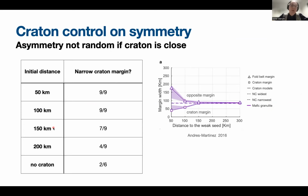And if I just count the models for each initial distance, so there were 9 different configurations of initial strain, then if the distances are small, then all the craton margins are narrow. So all the passive margins on the side of the craton, they are narrow. But if I go to greater distances, then they're more or less 50-50. And this control on the margin width by the craton was also found by Andres Martinez in 2016, where he shows that the margin width for the craton margin and the opposite margin varies greatly if the craton is quite close.